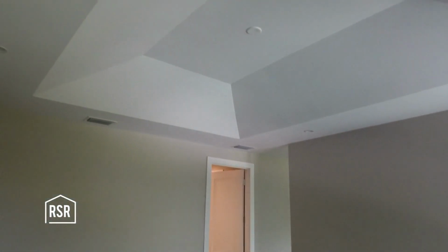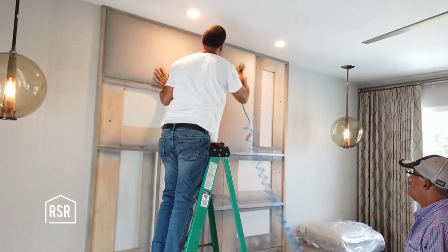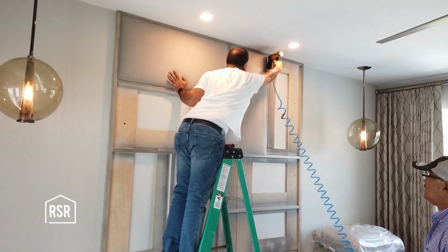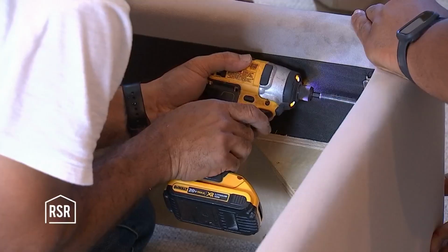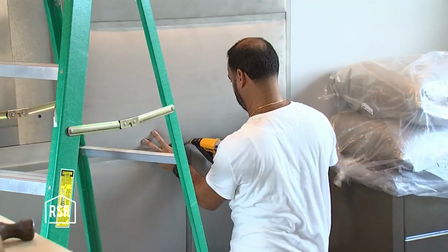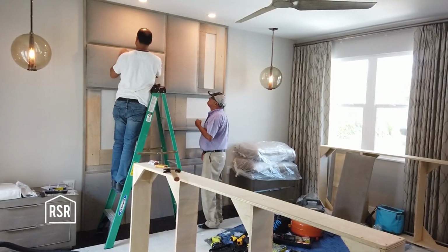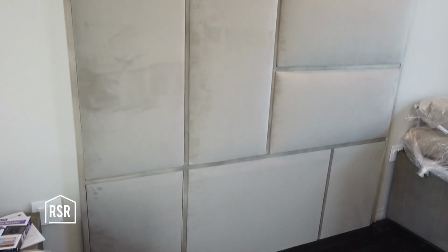With the ceiling sorted out and the privacy wall up, the design team can bring in the luxurious upholstered headboard. Well, yeah, we have a custom bed being installed. It is a king-size custom bed. It's got a wooden frame. It has panels, velvet panels in them. They are inserted into the wooden frame. From beginning to end, it takes about 3 to 6 weeks.